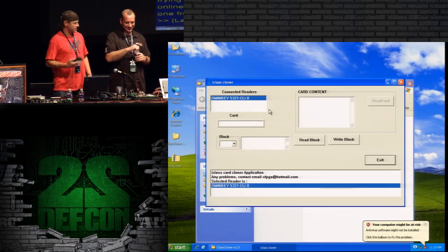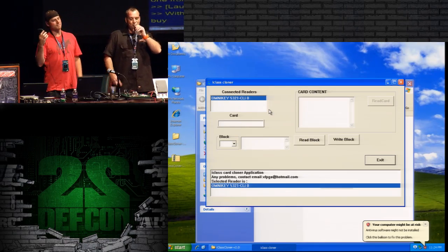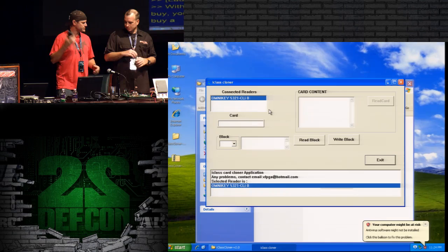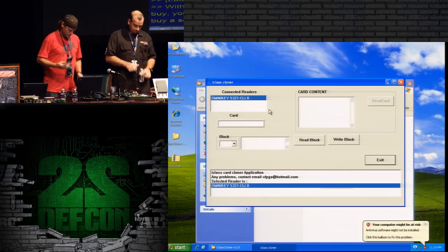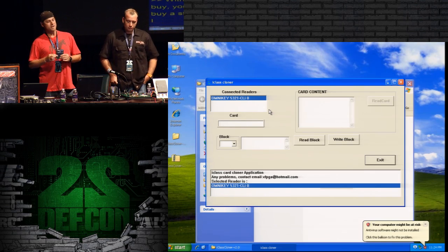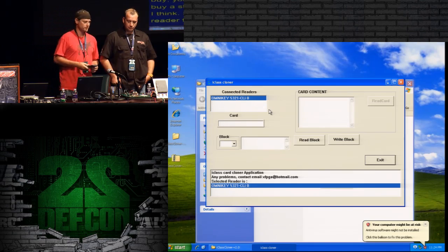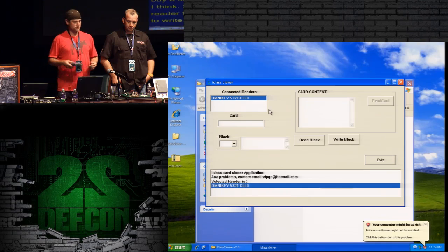With the China hardware that you buy, you actually buy a stock OmniKey 5321, pretty cheap, $40-50 I think. Standard reader from HID. It also has the ability to write, but it requires a custom driver. So you're paying China for the custom driver, and you're also paying China to use the stolen key that's been out there since 2010.